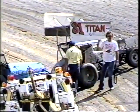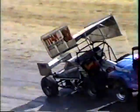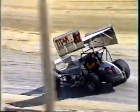Of course, yellow flag laps do not count in a World of Outlaws sprint car race. It'll be interesting now to see exactly whether or not Stevenson can move through the pack. It's going to be a tall order on this racetrack.